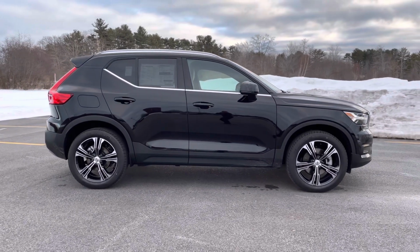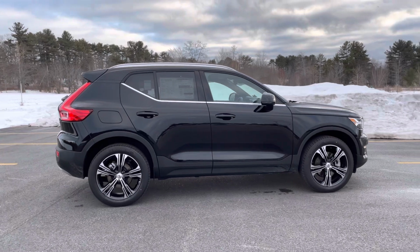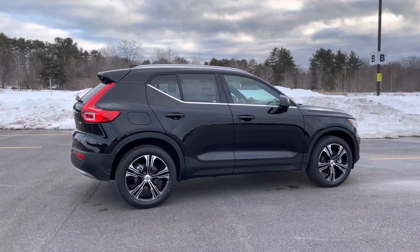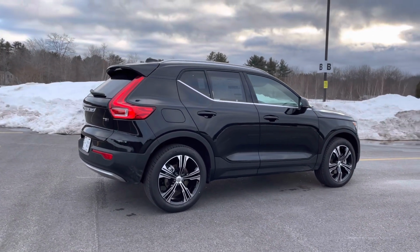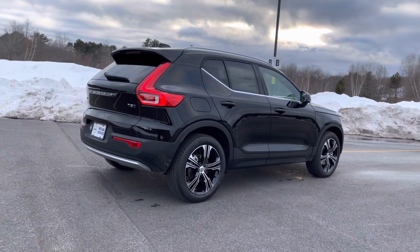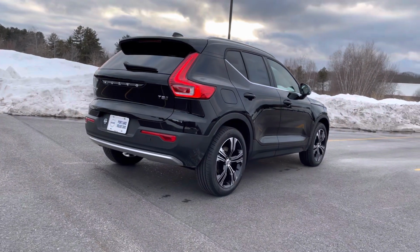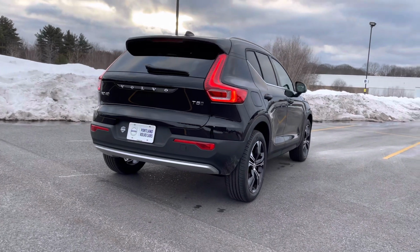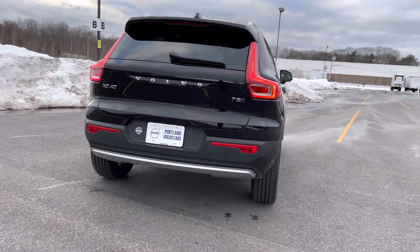Keyless entry is part of the Inscription trim level, as is the hands-free power lift gate. That's a standard feature, actually, sorry. Beautiful 19-inch wheels. If this isn't enough space for you, they come with integrated roof rails. So you could put load bars on top, put a box right on top, put some bike racks or ski racks.